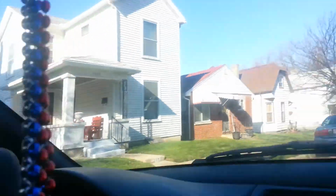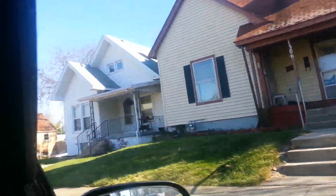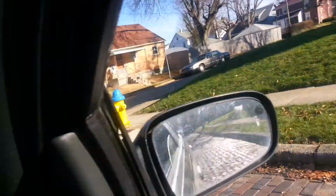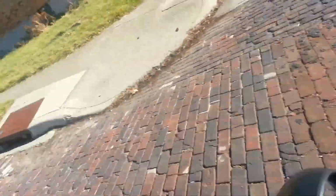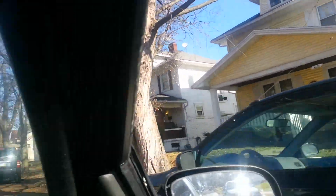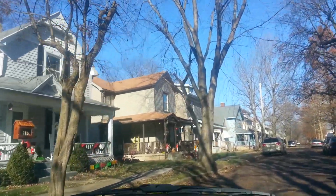Guy out with his dog right there, but I'm not going to show him on camera here. Yeah, Creighton and Muncie. Yeah, you can see how they've maintained the historic street here, but there is some asphalt patching, but I believe a lot of that is because of water lines that have previously busted. That's the only reason they would put that patch down, is to cover up the patch job.